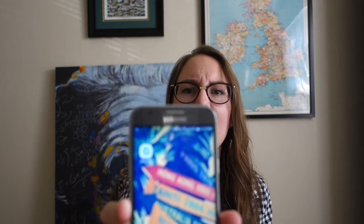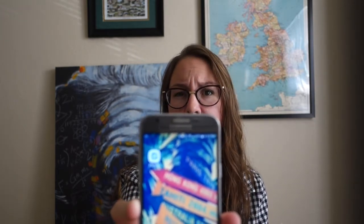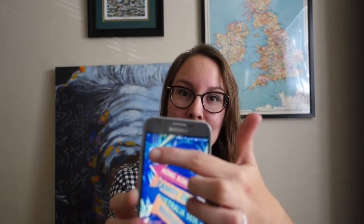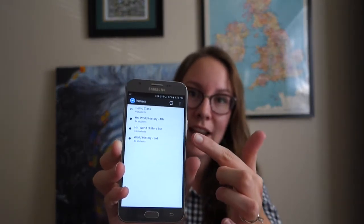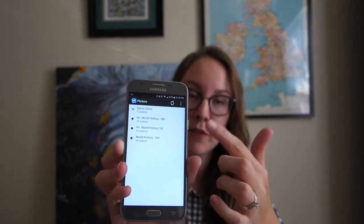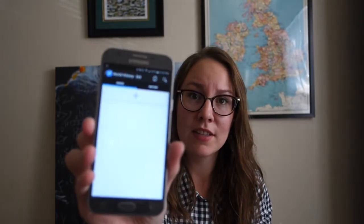Like, I just get out my cell phone. So I get my phone out. There's this app here. I don't know if this is going to show or what, but that's the Plickers app. You click it and it will open up here. So you can see here, I have my classes: my first, third, and fourth period classes for world history. So I would click on it, and this is the queue.